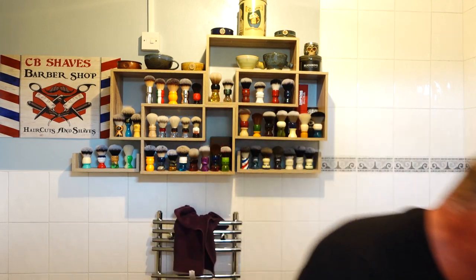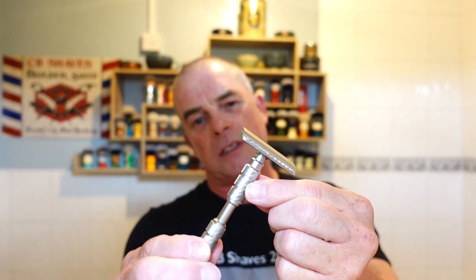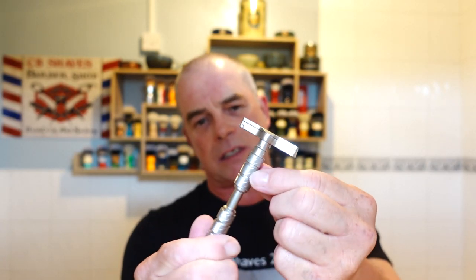Yeah, I was surprised with the Tombstone. Pleasantly surprised, that's nice. Claymore Evolution. Yeah, I would recommend it. Very comfortable. It's quite high in price, but it's all 316 stainless steel. Exceptionally well made. The tolerances are superb.